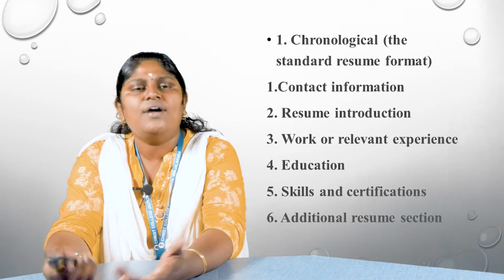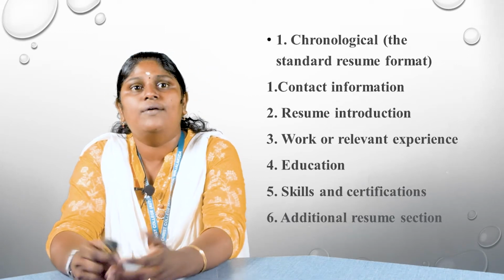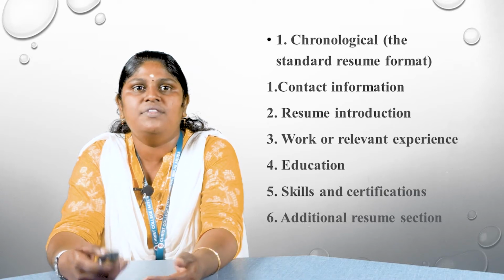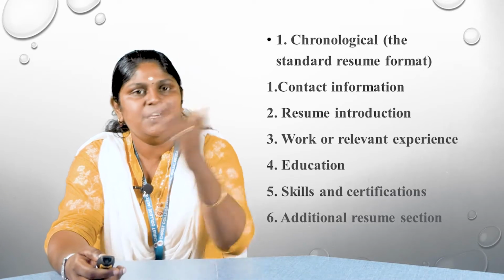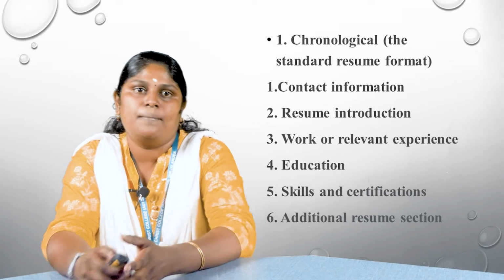Okay. Then, of course, you can include education. That means degree name. Then you can include SSLC like that. That is in a chronological order.